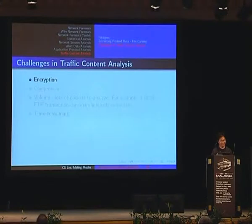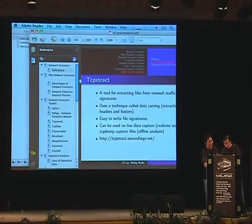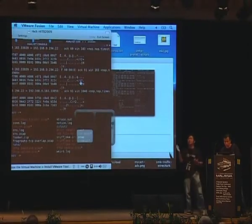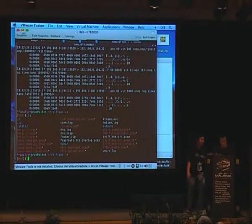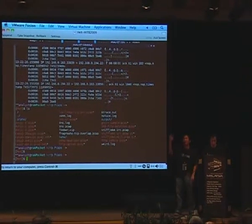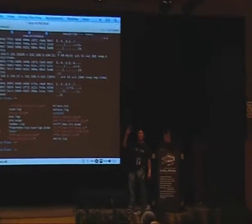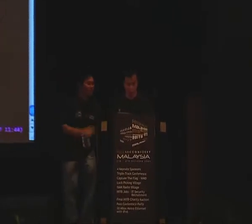You load the VM. So I'm going to show you, how many of you analyze packet data? How many of you actually analyze packet data using Wireshark? So what we have for training case one: yesterday for our training, we provided two cases.